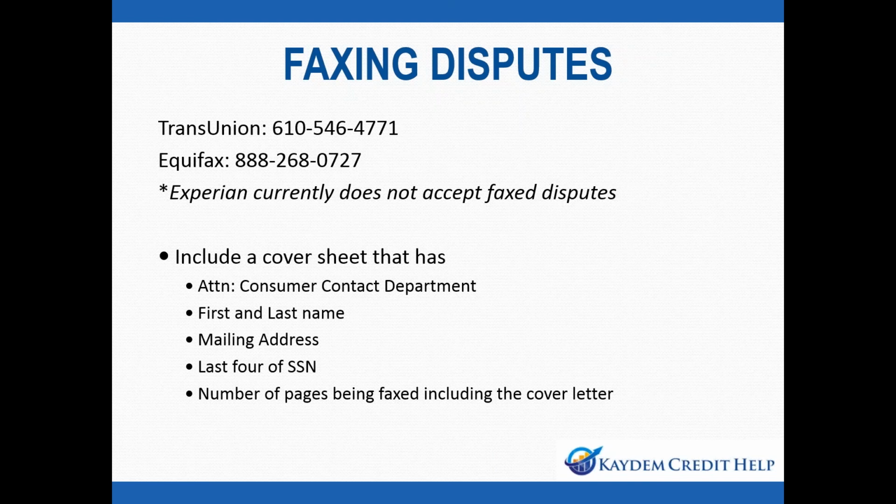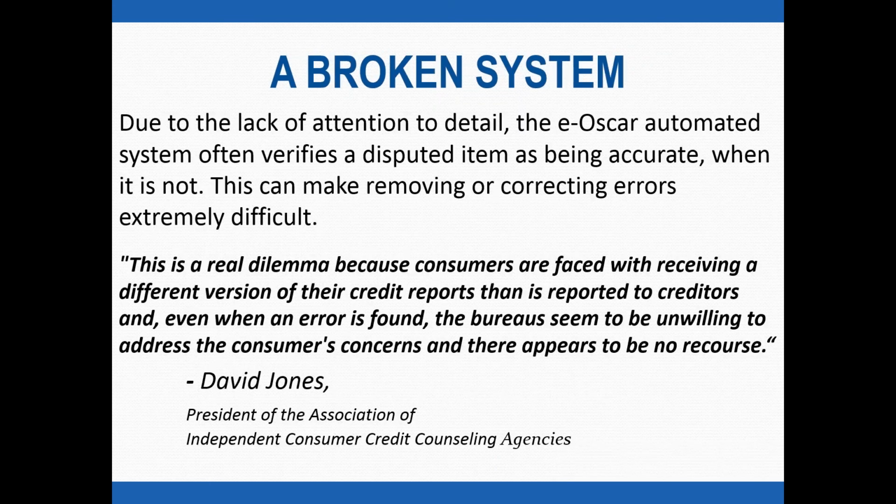You can utilize either Equifax or TransUnion. This is a great method, is faxing. One, again, you can confirm that they have received it, and you can send them a long letter if you need to. You will want to include with either Equifax or TransUnion a cover sheet. Attention to the consumer contact department, first and last name, your mailing address, the last 4 of your social.